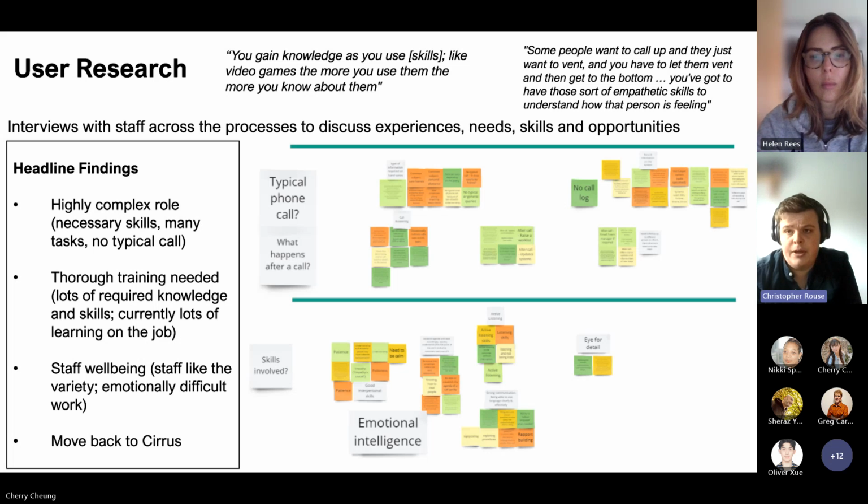It's also complex because there's just a lot of knowledge that's involved, so they need to know how the different processes operate. They need to know the case history of anyone who's phoning in with a query. There's lots of different IT systems, there's lots of different legislative impacts, and then also skills.